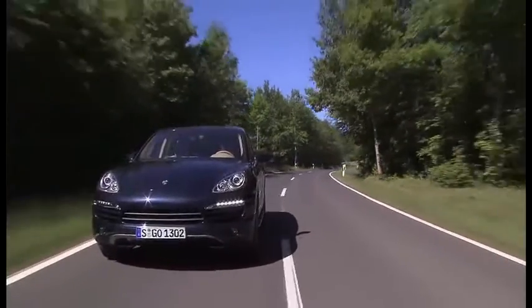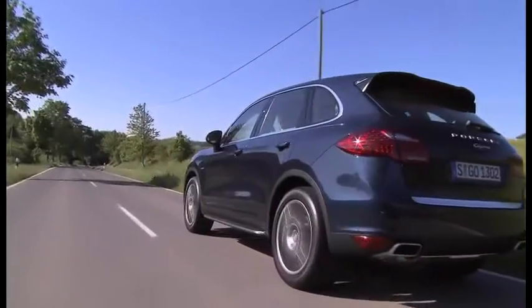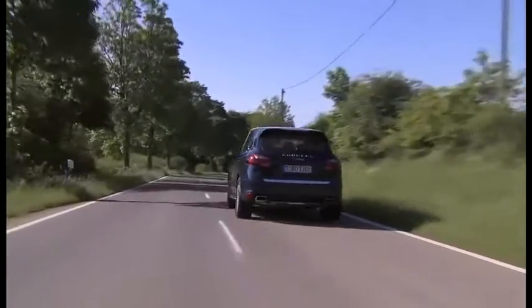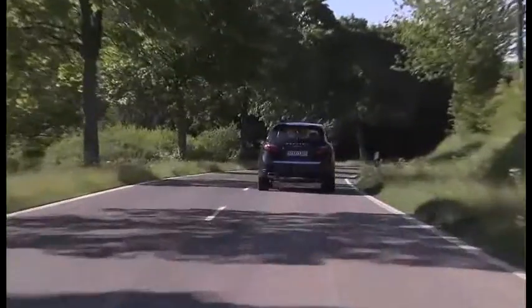The new Cayenne isn't perfect though. The ride feels a little fidgety and sharp at low speeds, and this 8-speed transmission isn't the smoothest shifting transmission I've ever driven.